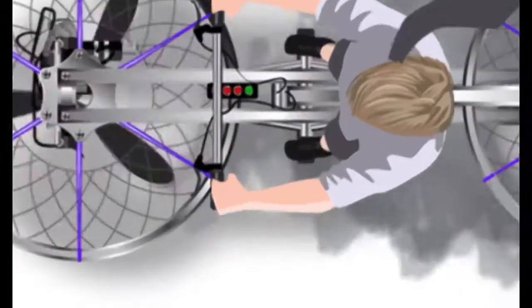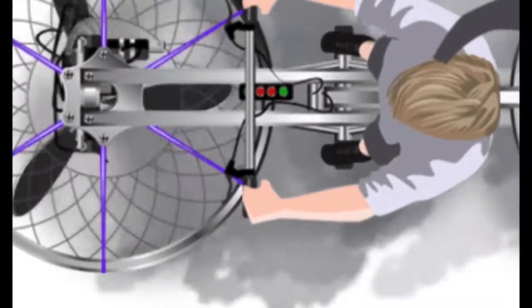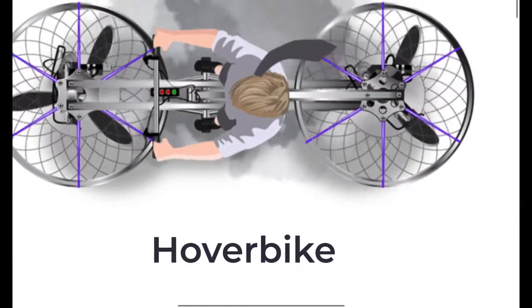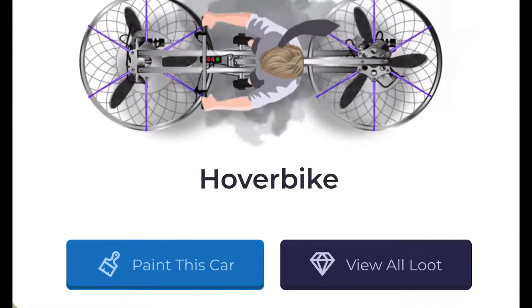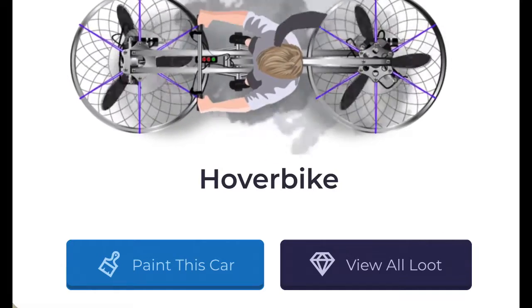I like how it has these buttons here. I'm not sure what they are, but whatever. Wait, does this bike actually have brakes? Because I can see there's some brakes there. So there are some brakes. I wonder if this vehicle is chargeable. Well, whatever.